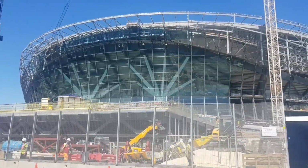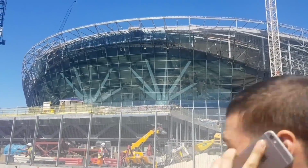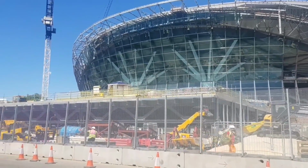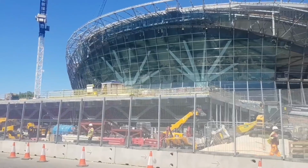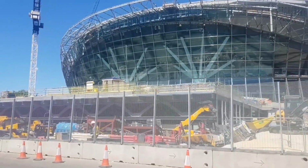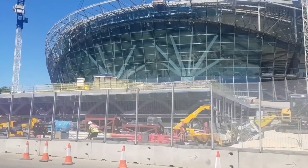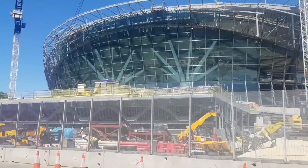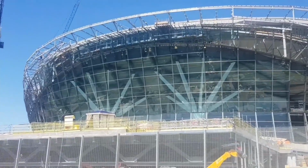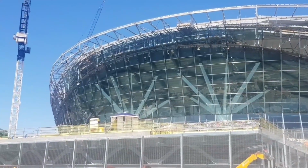Now, to give you an idea on size, in front of the south stand here, where the retractable pitch sits, above there, the area is actually bigger than Trafalgar Square. So a lot of fans will be there before a match. There'll be a small football pitch there as well.